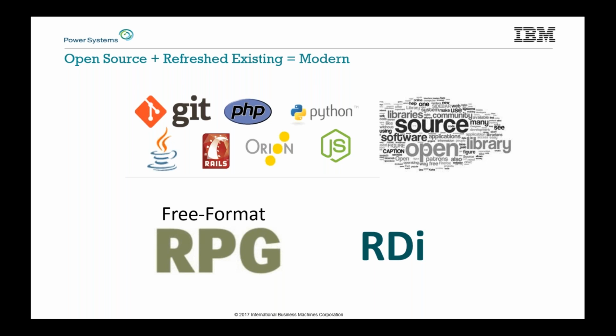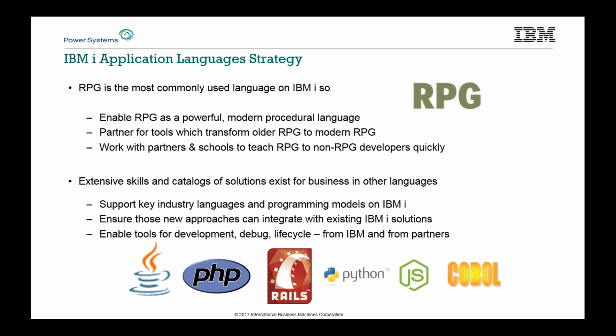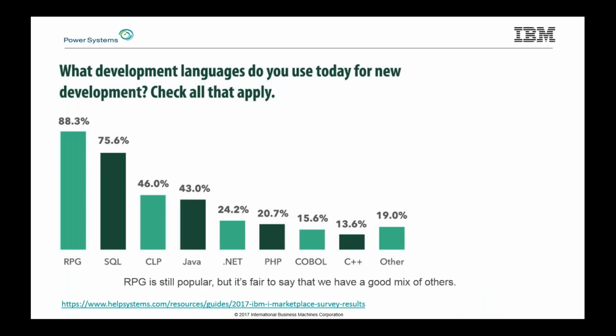And yet we also continue to invest in our free format RPG, the newer version of RPG. It runs the same old RPG that you had before, but new free format RPG, particularly when combined with Rational Developer for I, can provide an environment that can get new people onto the platform very, very quickly. Our application languages strategy, in fact, is to continue to bring RPG into the modern world while not breaking anything that currently exists, but also bring these new technologies in because it's a way to get new people and it's a way to get new solutions onto the platform.